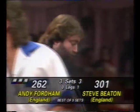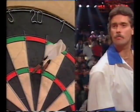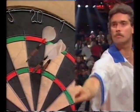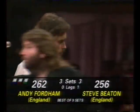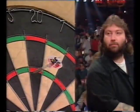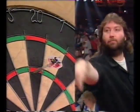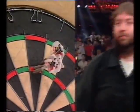139. To get over the top. Yes. 45. It's always the part of the game when you block that treble 20 bed and try and force one over. He's done the hard part of breaking the serve of Andy. 100. Well, it's going, he may have to do it again.